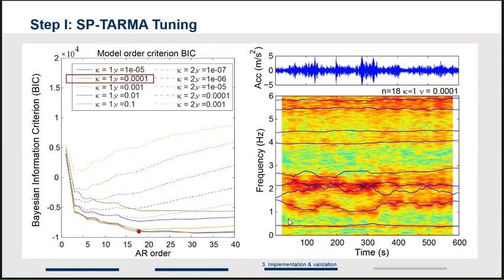What it enables is that we can, in a nice way, capture the time variability of the dynamics of the structure in these 10-minute intervals. Of course, there is a certain tuning that needs to be done. Here, I have presented the Bayesian information criterion, which gives information on which modeling controlling parameters selected for the tuning of the model will produce the lowest value of this penalty criterion. And the lowest value shows the best fit for the model.